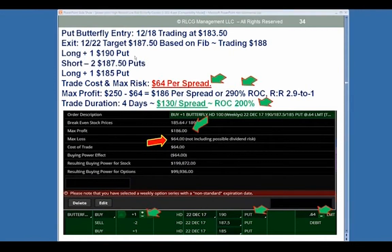If I can get my drawing tool up, one second. All it is, we were going long the 190 put, and then short the 187.50. So that's a put debit spread. And then we were shorting another 187.50 and buying the 185 put. So that's a bull put credit spread. You put those two together and you have that balanced butterfly.